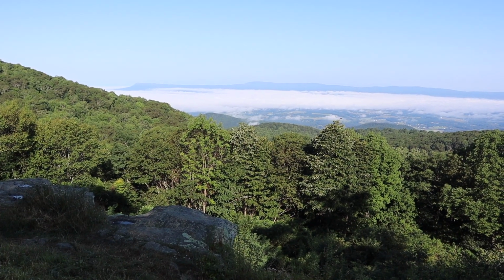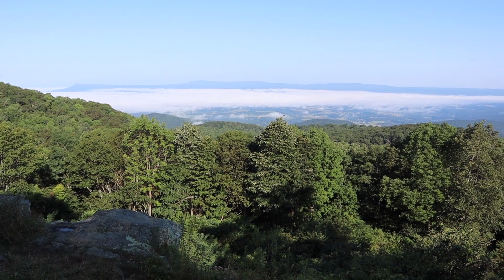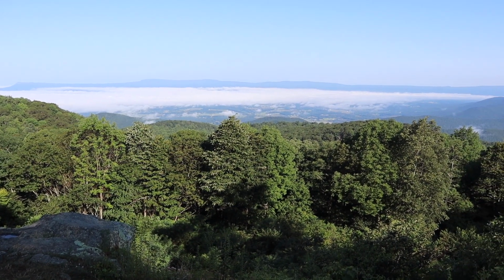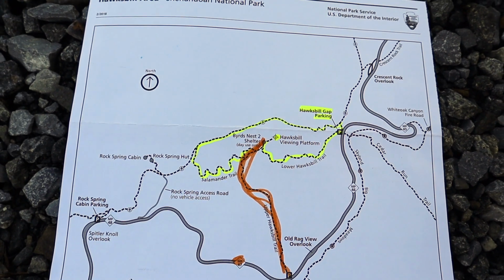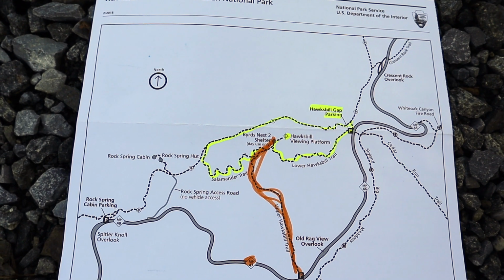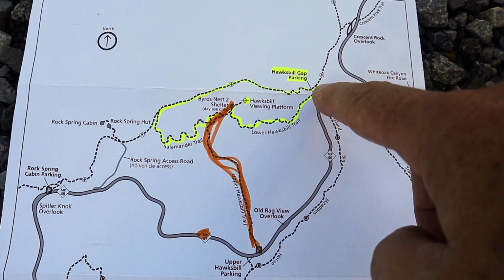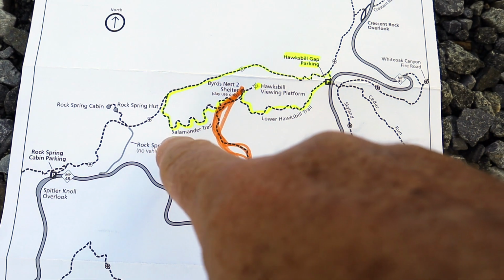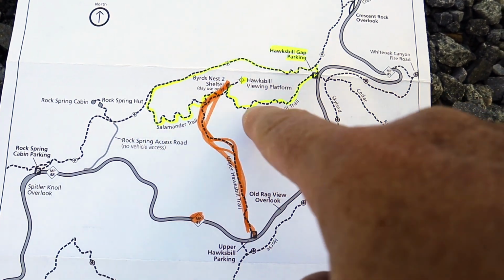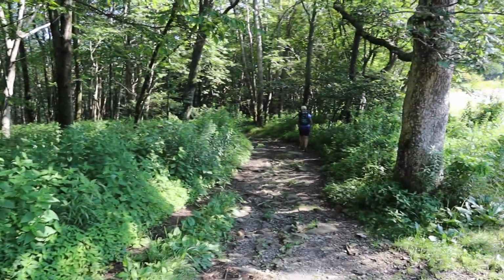On our way back up to the visitor center on day 2, had to get a video of this beautiful view. We're going to hike the Hawksbill hike today, the loop. So we're parked right here, get on the AT, take it for a while, then you come back down this trail here and back. It's about a 3-mile hike. Here we go.